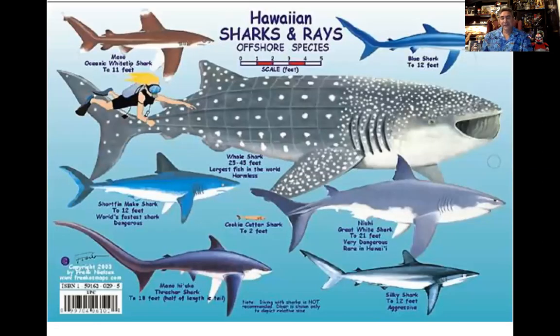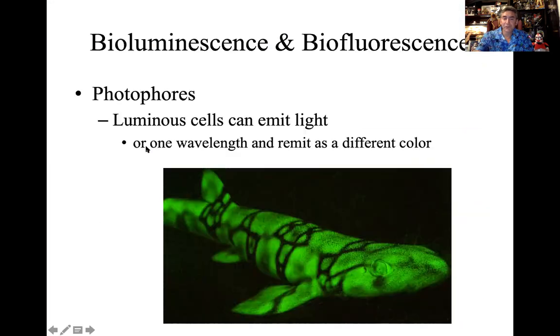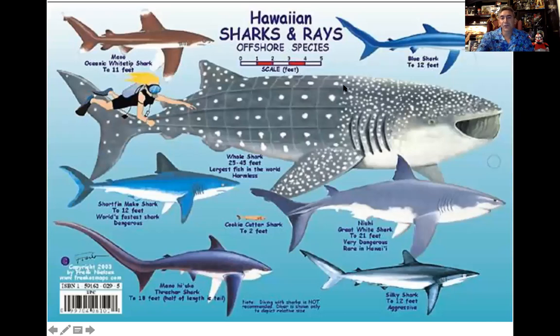All right, so when we get now into the galeomorphi, these bigger groups, this is what you normally consider as a shark, right? And there's a lot of species, a lot of diversity, a lot of really cool biology, from the little cookie cutter sharks. Everybody knows the great white shark, short fin mako, white tip reef shark, blue shark, hammerhead shark, the big whale shark. So these are species I suspect you've heard of, right?